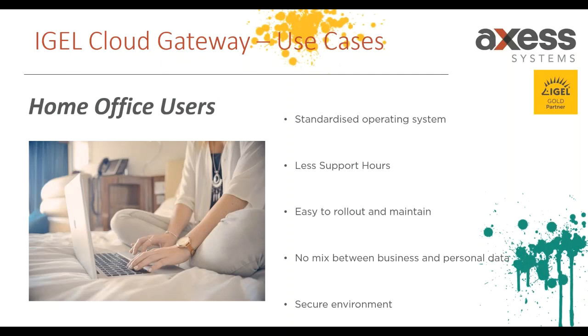There's less support time. Historically, your help desk would have to make sure that TeamViewer is installed, or for that matter, some sort of remote access, whereas with the IGEL, it has a built-in shadowing functionality, as well as a standardized operating system. And when it comes down to GDPR, there is no personal data or business data, for that matter, that is actually installed on the endpoint.